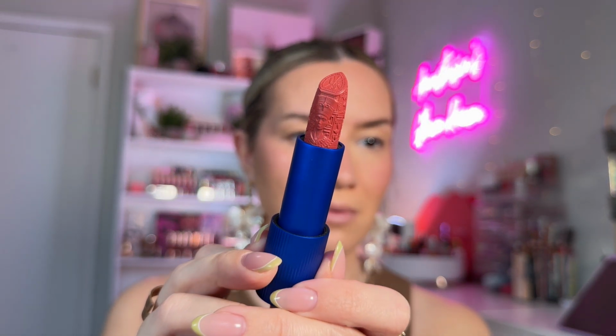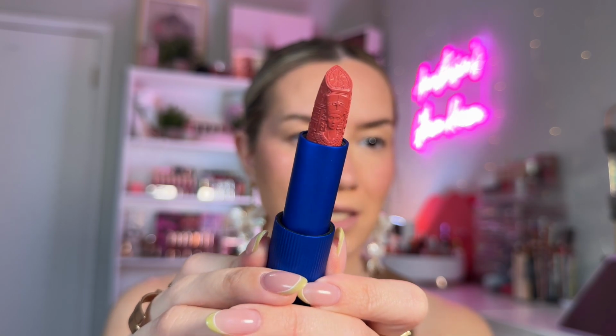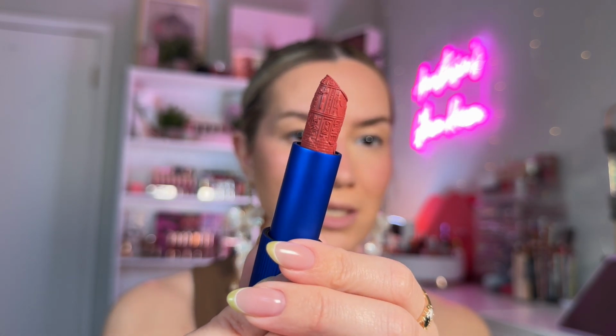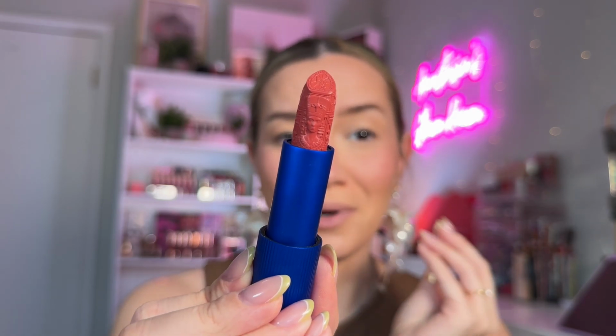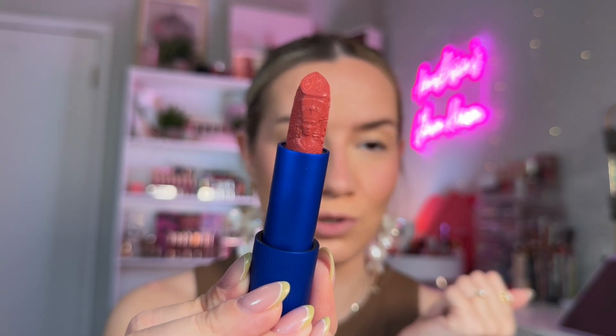Like, do you see the embossment of that? This is absolutely incredible. This is artwork. I don't know why they made lipsticks like that, because it makes me not want to use it. But also the shades are so beautiful, so I want to use it. So extremely, extremely gorgeous. I cannot even begin to tell you how gorgeous these are.